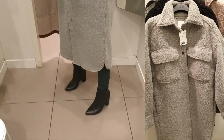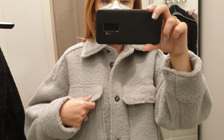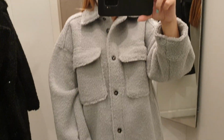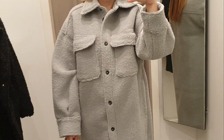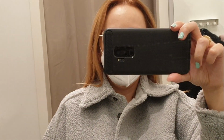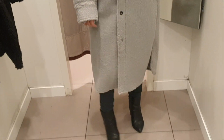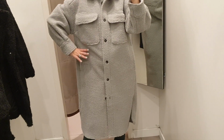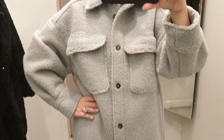This coat is warm for winter. I like the fabric because it's like a teddy coat, but it is also quite heavy to wear. By the way, this long jacket is the new fashion trend of the season, and I like this new style so much, which is a mix between a long shirt and a jacket.